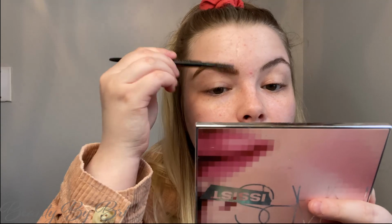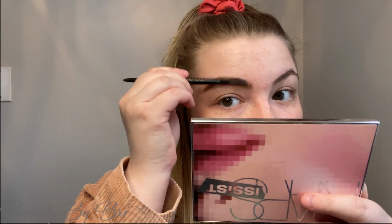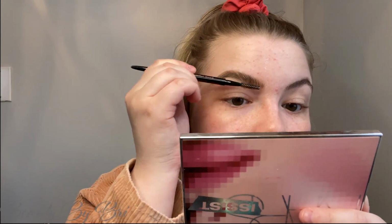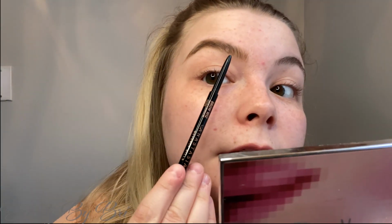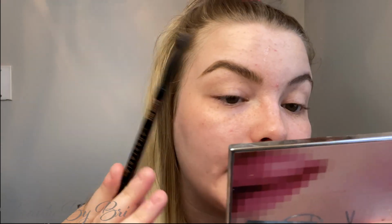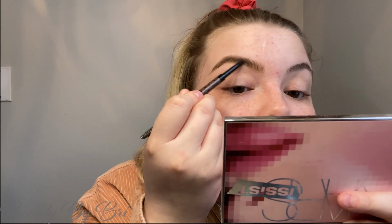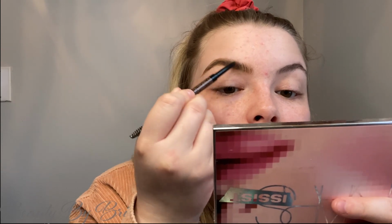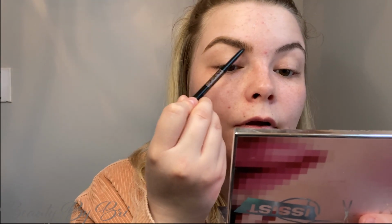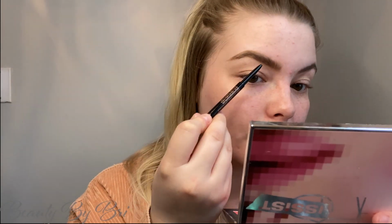Okay. And then just brush it out. Sometimes you'll get these little patchy spots too. I don't like them, so I'll just go in and cover them up. And then voila. We're not done though. That's just the long part.